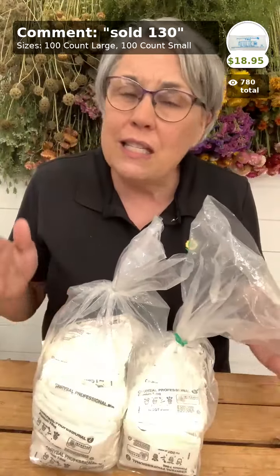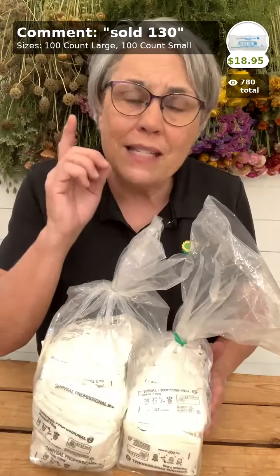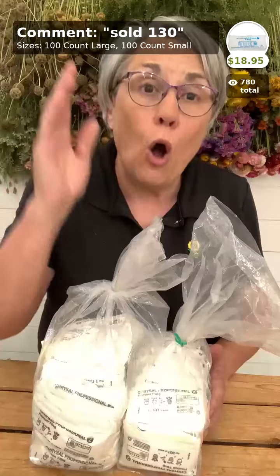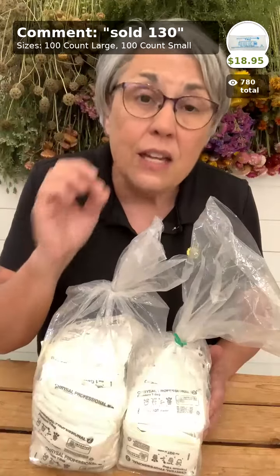Holding solution is similar to cut flower food, but it's minus so much nutrition. You don't want to push the flowers to mature. You want to hold them and keep them just healthy enough to keep looking good, right? And that's what this does.